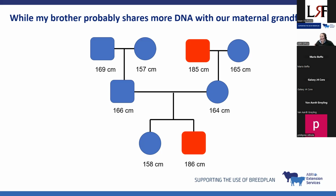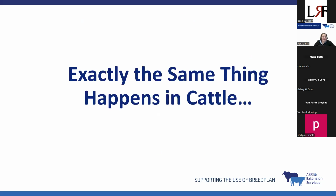So if you think about your own siblings, your own family, you're going to see certain traits that you throw back to certain people in your family tree, and that you don't necessarily look identical to your siblings. So we can see that in humans. We see exactly the same thing happen in cattle.